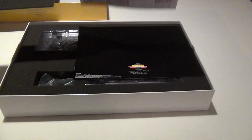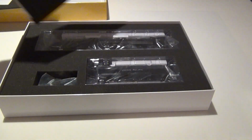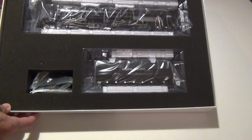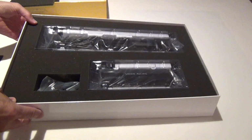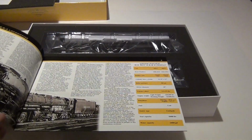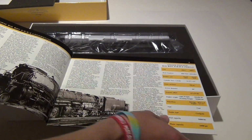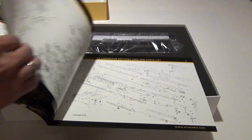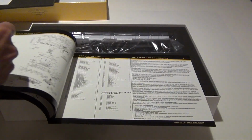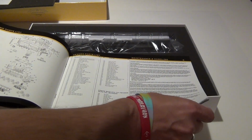So right out of the get-go, typical Athearn packaging. Take a look at that. Crazy amazing. Here is the manual. So a lot of detail about the prototype, some of the specifics about the class, road number, the builder, parts list, more parts list, more parts list.